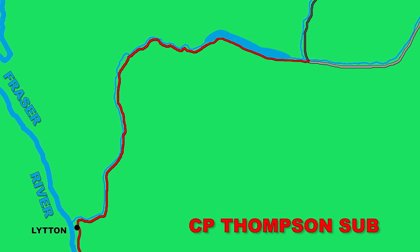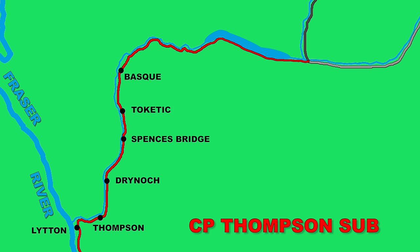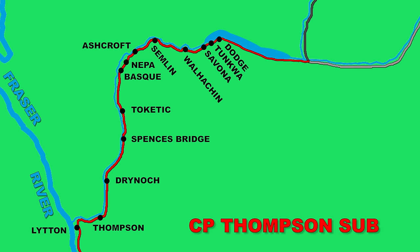Canadian Pacific's route is known as the Thompson Subdivision and heads east through Thompson, Drynoch, Spences Bridge, Ashcroft, and Basque. Nepa, milepost 54.8, marks a connection with the Canadian National and the end of joint directional running. The line passes through Black Canyon and into Ashcroft before climbing through Semlin to the summit at Walhachin. Trains then drop down through Savona and a 4-mile stretch of double track through Tunkwa and Dodge. The line continues along the south side of Kamloops Lake, with double track beginning again at Tranquille and continuing to Kamloops.